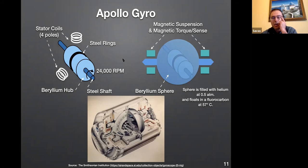And then the whole thing was placed inside another beryllium sphere that was filled with helium. And that was mostly to keep the environment stable. They didn't want to expose it to air, especially with some of these steel materials. They were worried about oxidation. And also another advantage of the helium, it has a lower viscosity, so it will create less drag on the spinning cylinder. And then that whole cylinder plus sphere assembly was also suspended magnetically, just like the accelerometer.